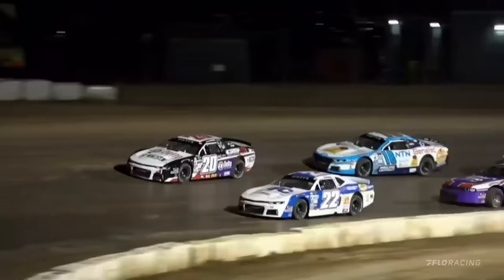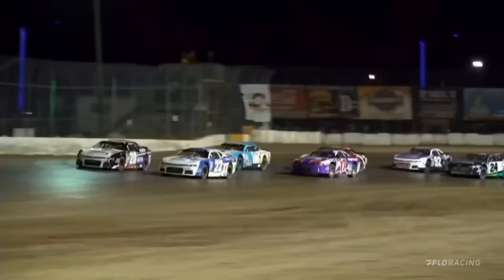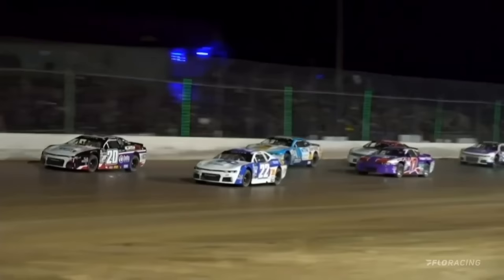Start down into turn number one. Schrader down low. Lasevich with a good run off the second turn. They'll race door to door down the backstretch. Already three wide behind the top five.